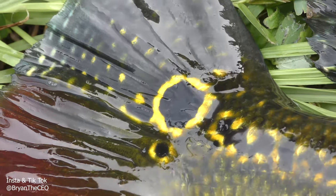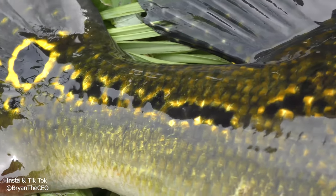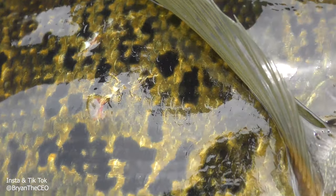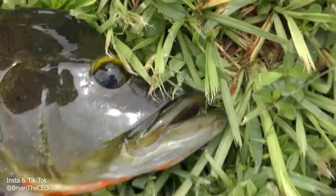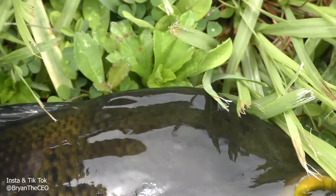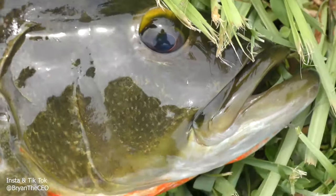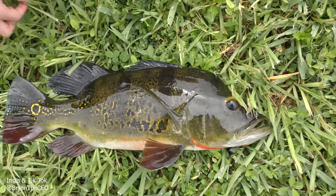Look at the tail. Look at the colors on these things. Look at the spots. Every peacock bass has a different pattern. This is a nice young male. You can tell he's a male because it's got a little small hump. It's not a big hump, but there's a small hump right there. Okay, let's get him unhooked and back in the water.